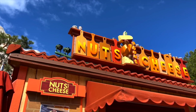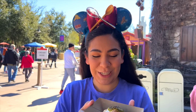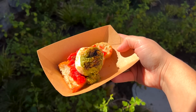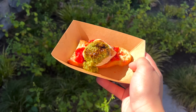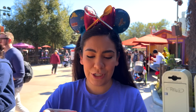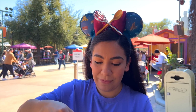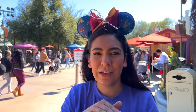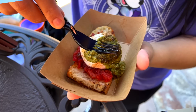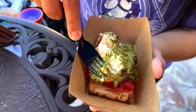From Nuts and Cheese, we have the petite burrata. I don't know really how to pronounce the cheese, but I know that I do like it. We have a grilled ciabatta bread, and tomato and olive jam is what is described, the burrata cheese, and then the topping there. I'm going to take my bite. Actually, I want to smooth it over to get a bite that includes everything. All right, let's spread this cheese deliciousness everywhere.